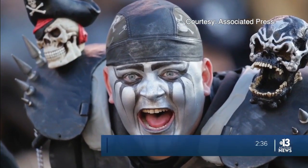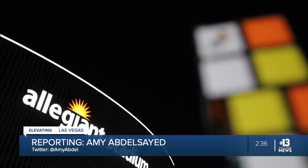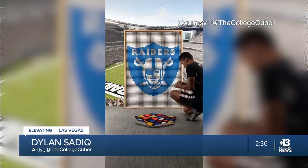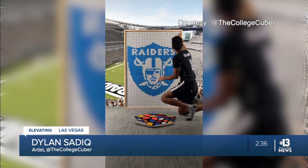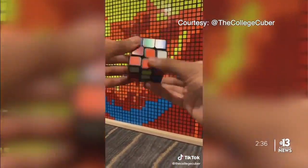Raider Nation has been known to express its love in creative ways, but one artist recently caught the team's attention with something a bit more puzzling. My name is Dylan Sadiq. I'm a full-time Rubik's Cube artist and a full-time college student at Rutgers University. Dylan is an engineering major who uses Rubik's Cubes to make artwork. You can find my work on Instagram, TikTok, Twitter at The College Cuber.